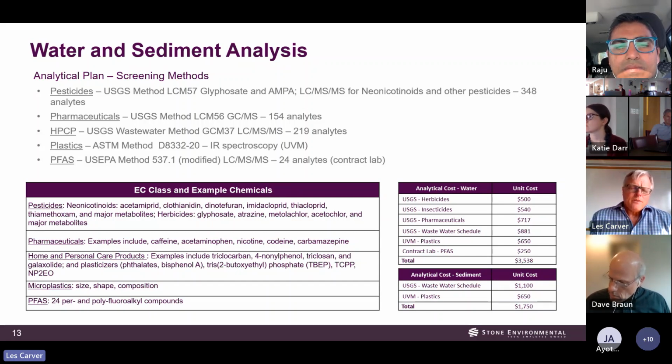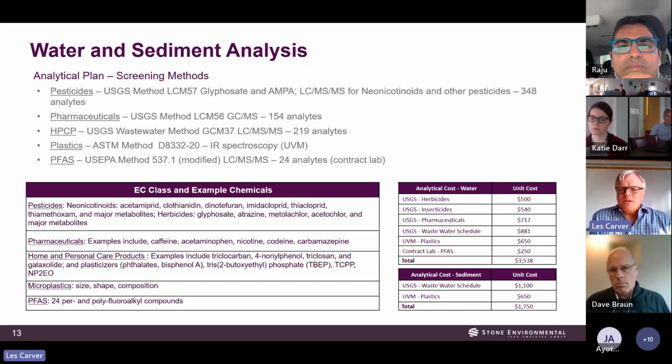And to point out the other thing, there is the cost of analysis. If you look at the table at the bottom right, the USGS methodologies, UVM's combined with a commercial lab, it's around $3,500 a sample. So we have to carefully consider how many samples we need and where, because of the expensive resource. And then for sediment, the costs are less, but we won't be analyzing for all of the constituents.